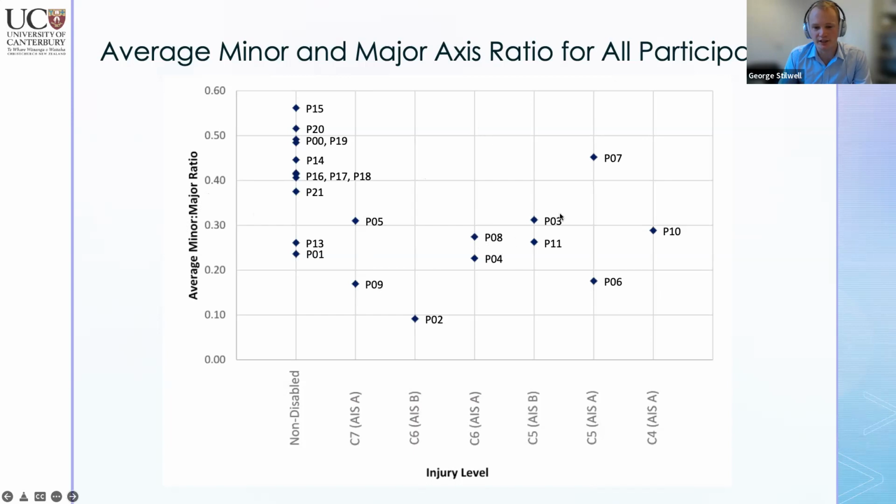And we saw that there wasn't any clear trend, just because of the number of people that we had tested. We'd obviously need a bit more data to say with any kind of confidence. But loosely speaking, the people with the higher injury levels started to have more circular polar plots.